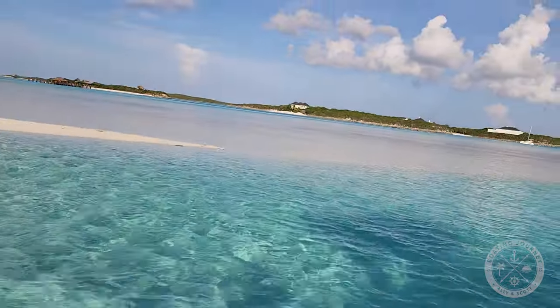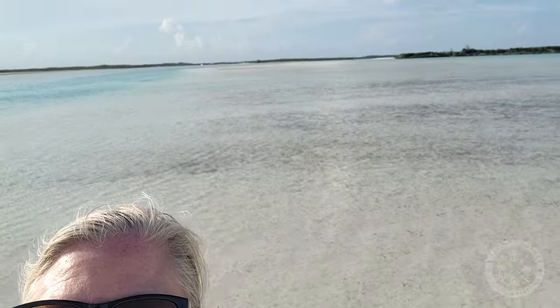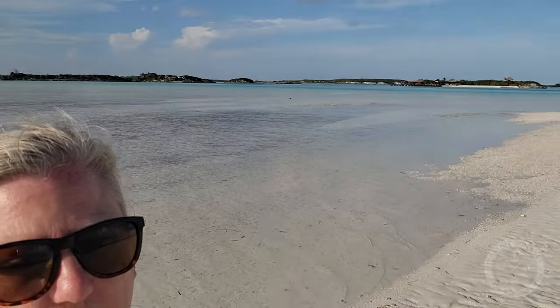Whoa, this is crazy. Okay, we're on our last stop of the day with Staniel Cay Adventures, and we are at this crazy sandbar. We pulled in at about 45 miles an hour, weaving in and out. I don't know if you can see behind me. Can you see the sand? This is normally underwater at high tide, and we're now just standing here. But you have to weave in and out of all the spots, and he was flying. I tried to videotape it. We'll see. I'm gonna enjoy the sunset.